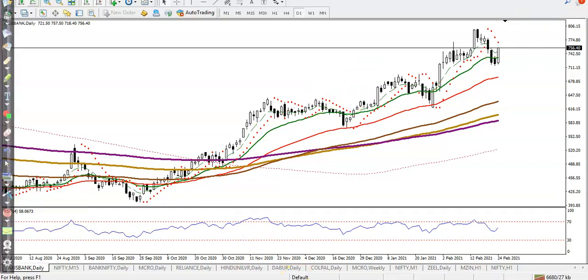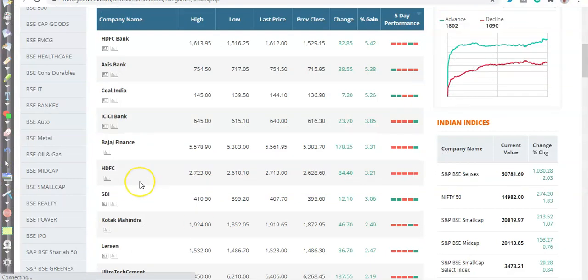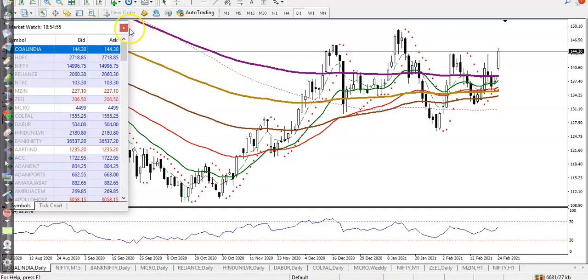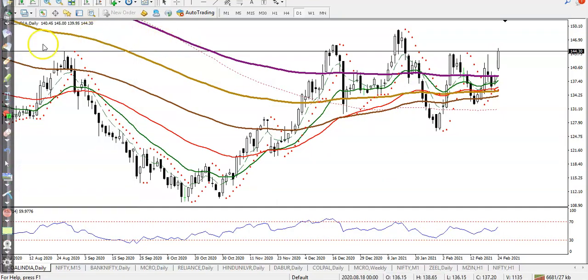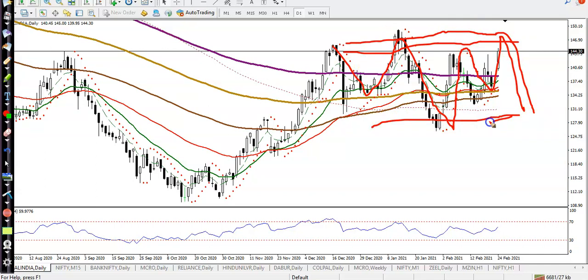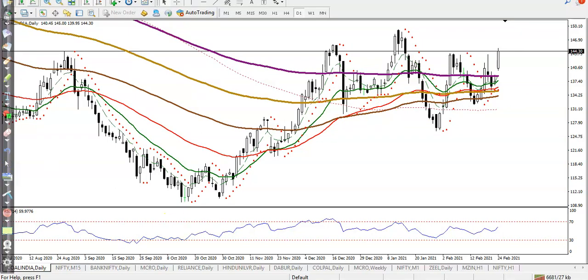And another stock, Coal India. Let's jump to Coal India. Okay, where is Coal India? Yeah, this one, Coal India. And in Coal India, I'm not interested to take any position. Now price is running sideways. So here you can see this is the sideways zone, and there is a probability of a pullback from that area. This is the resistance zone, and it may bounce from this area toward this supporting line. So that is why I'm not interested to trade here in Coal India.